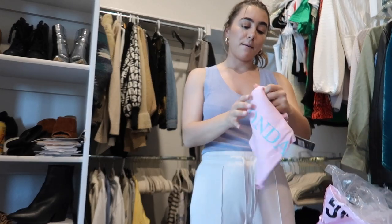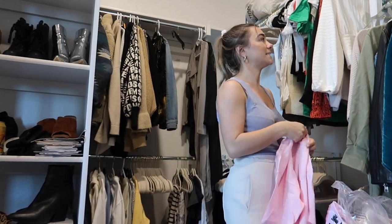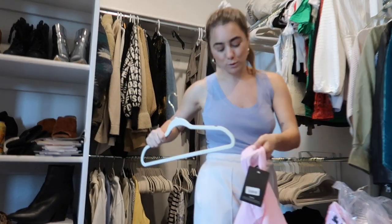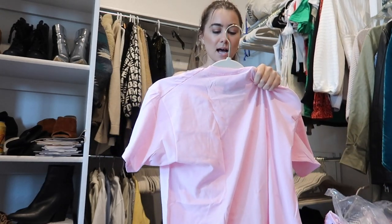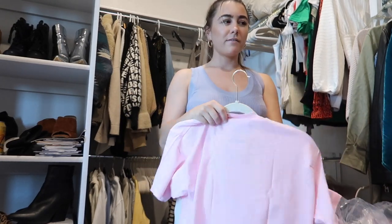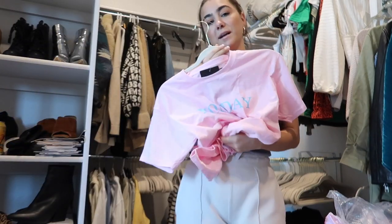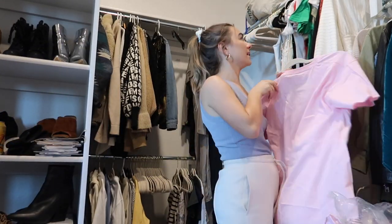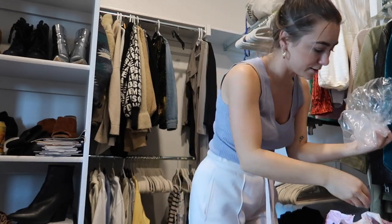And then I also got a Monday one, which is a baby pink, which baby pink is really in right now, so that's cute. But they're all just that same material. They're just normal tees. So they are kind of oversized. I got them in a size small, but I wonder if I'll be able to shrink them. I don't know, but you do definitely have to roll up the sleeves, and you can tuck them in and mess with them how you want. So yeah, that's what I got.